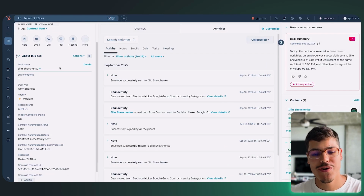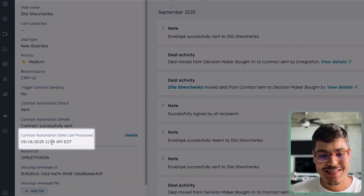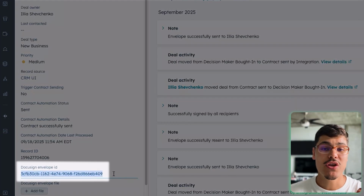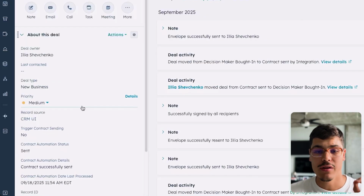All right, as we were reviewing the Zap, it actually updated the status. So over here, you can see the contract automation status has changed to sent. It updates the time and date when this record was last processed, and it also adds the DocuSign envelope ID, which, again, might not be useful to the end user, but is extremely useful to the automation so that we know which envelope in DocuSign corresponds to which deal in HubSpot. And if it was sent, let's get to my inbox and see how it looks from there.